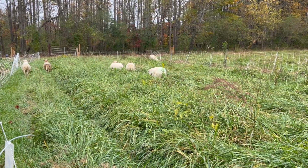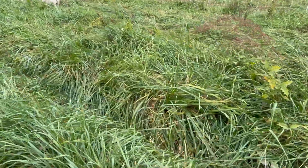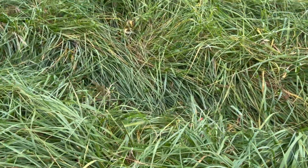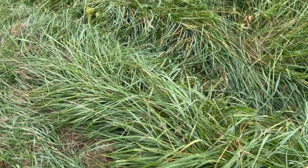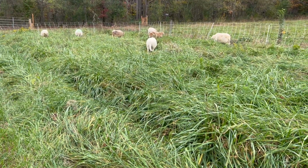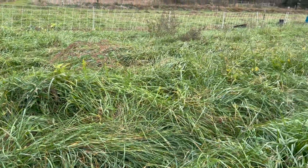On to new grass. Happy sheep. I noticed they go first for the plantain when they find it, and it's been interesting to see with this fescue, there's an endophytic fungus whose life cycle is strongest in the summer, which makes it less palatable to ruminants. And as the days have cooled off, the sheep are just eating more and more of the fescue than they were before.